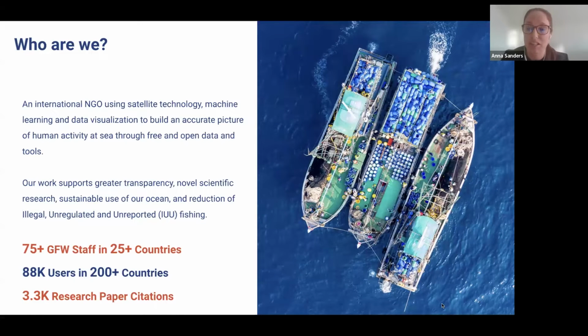Global Fishing Watch is an international nonprofit organization. We were established in 2017 and co-founded by Google, SkyTruth, and Oceana. We have staff in over 25 countries and support users in over 200 countries around the world. Our work supports the greater transparency, scientific research, and sustainable use of our ocean, reduction of illegal fishing, and generally looking to see how we can expand to all ocean issues.